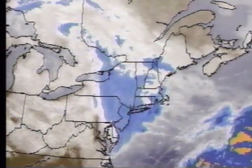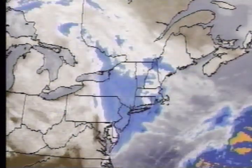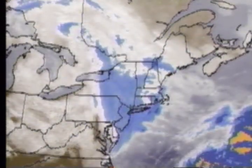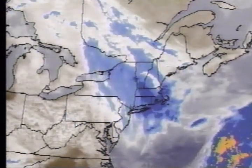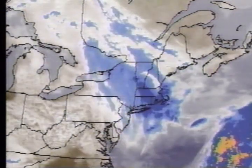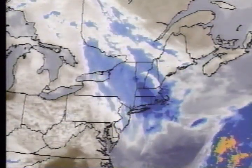I want to point out something in particular. This area of what we call cloud top cooling. In other words, the blue becomes darker in shading as we progress through this afternoon and now into early this evening over Long Island and southern New England. What is happening is the air is starting to rise a little bit more quickly. We're getting a lot more what we call vertical motion in the atmosphere, and as a result, the precipitation intensity is starting to pick up.